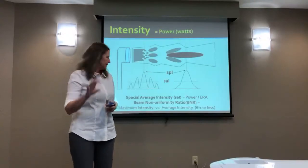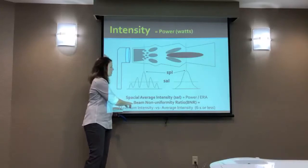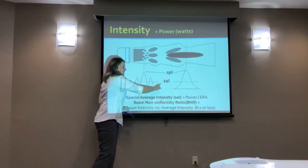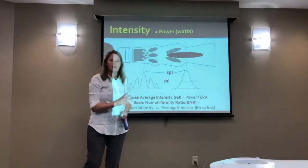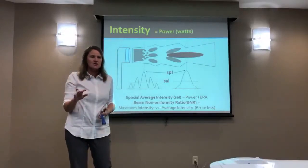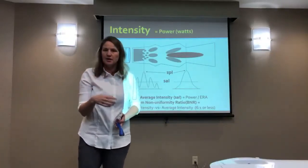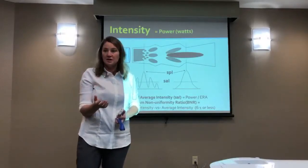Move your sound head. Now the BNR, the beam non-uniformity ratio, is the ratio from the peak, so the hottest spot in the beam, relative to the average, and that cannot be more than 6 to 1. If it's more than 6 to 1, in the United States that machine is not allowed to be used because it's considered unsafe. So we are required to get our equipment tested and calibrated, and it has to meet those requirements in order to be sold in the United States.